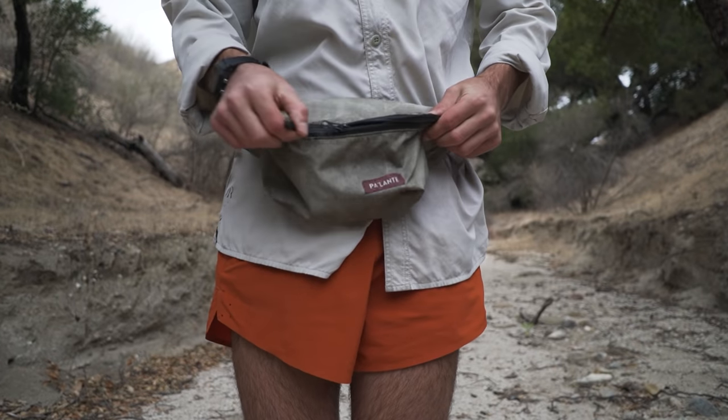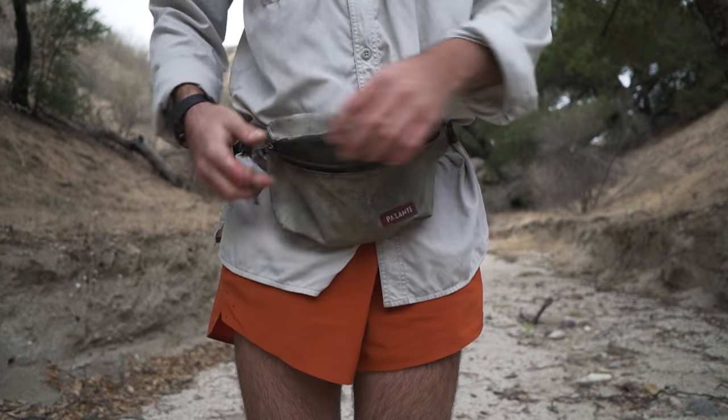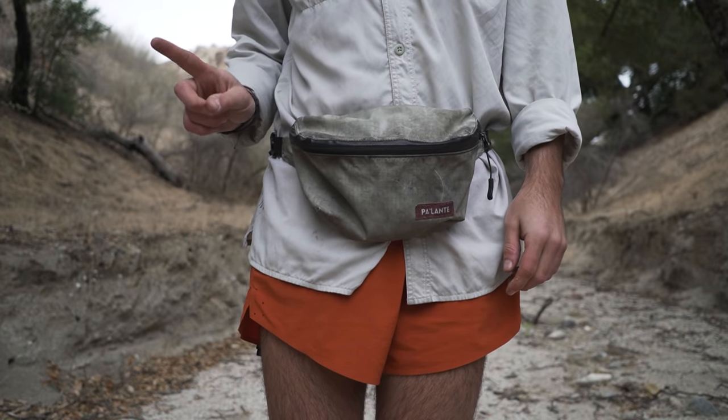I also wore a Palante fanny pack, and overall I liked it quite a bit. There were some things I didn't like about it. If you want to see a full review, you can check out the link above.